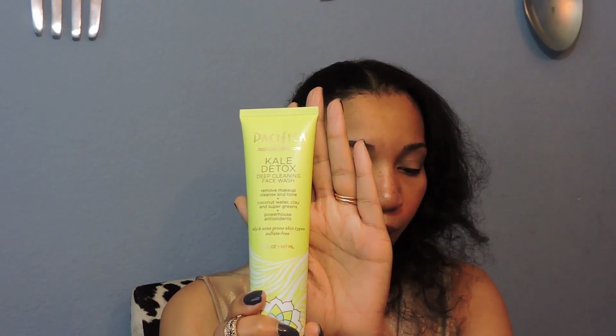The product that I want to mention to you is called Pacifica, and it is the Kale Detox Deep Cleaning Face Wash. It removes makeup, it cleanses and tones, it has coconut water, clay, and super greens, plus powerhouse antioxidants. It's for oily and acne prone skin types, and it is sulfate free. Another positive thing is this is 100% vegan, and it is cruelty free.